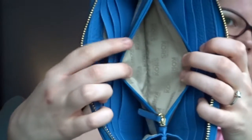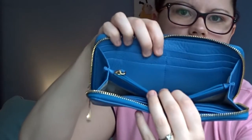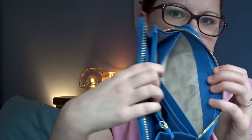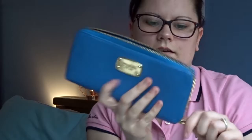So yeah, it's got this zipper compartment in the middle for your coins, and then it's got 4 card slots on one side and then a pocket on the back, and on the other side it's got another 4 card slots and another pocket on the back, and then obviously it's got those compartments as well, which I usually just stick like my receipts and stuff in. But yeah, that is my Michael Kors wallet, and it's just absolutely beautiful. I love it. One of my favourite pieces.